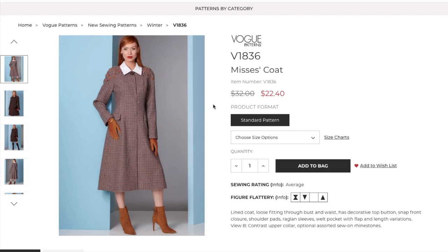Like, if I didn't remember seeing that coat at the inauguration and thinking, oh my God, what a cool coat, what would I think of this coat is where I'm trying to come at this from. Which is going to be hard because it's hard to not be biased. But the description is lined coat, loose fitting through bust and waist, has decorative top button, snap front closure, shoulder pads, raglan sleeves, welt pocket, and flap with length variations. View B has a contrast upper collar and then optional assorted sew-on rhinestones.